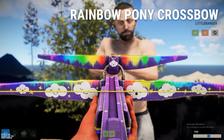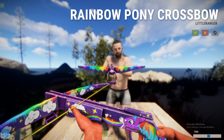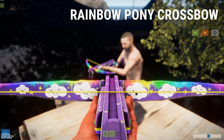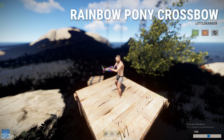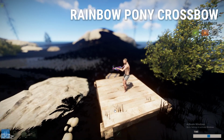But getting to the unfortunate part of the Crossy, there are currently 4 pages of crossbows on the community market, and one entire page is cheaper than $3.45. So keep that in mind, guys, because that is 1/4 of the current crossbow skins cheaper than this crossbow skin.